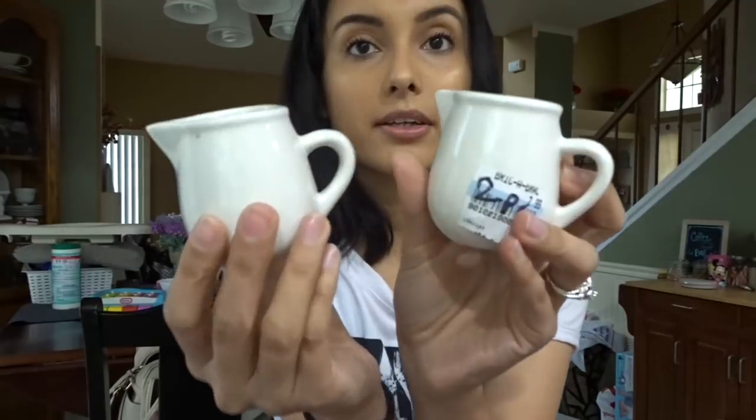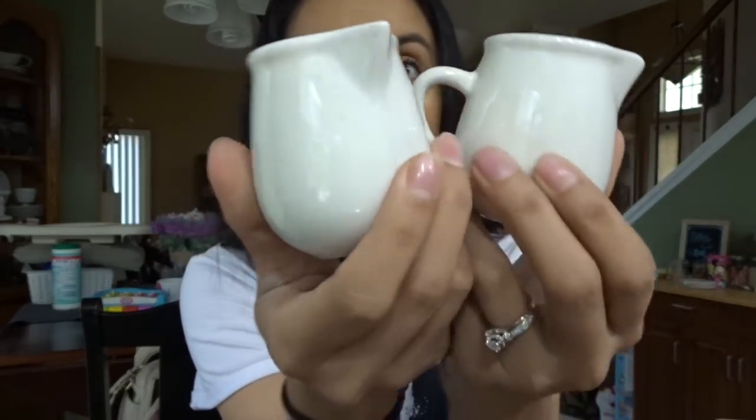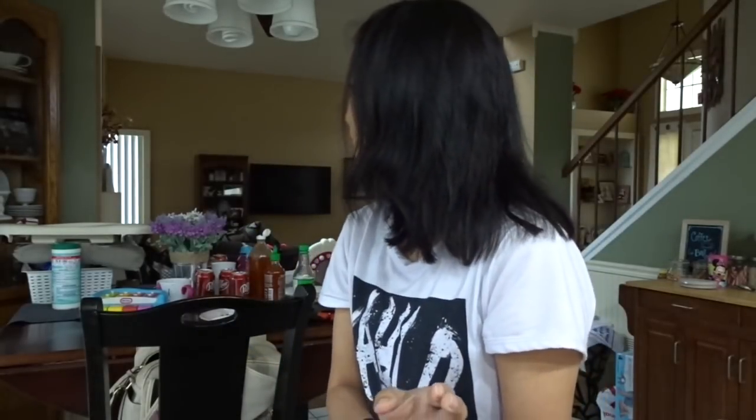Oh, actually, I have these. Got these. I'm gonna put these in my little cabinet back here. These were $1.50 for both. Very cute. I'll show you guys what that's looking like, the little cabinet that I have back here. I'm gonna end up painting this like a white chalky finish.